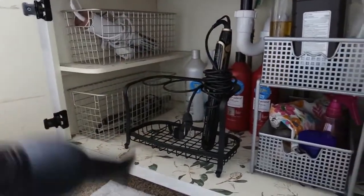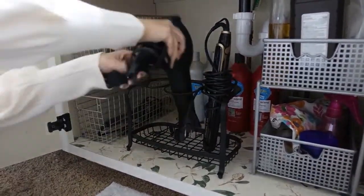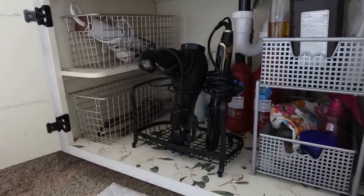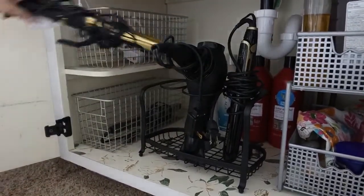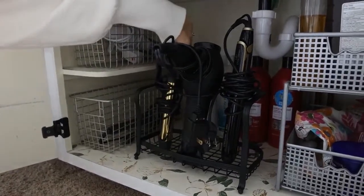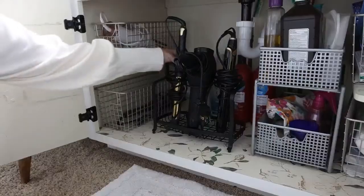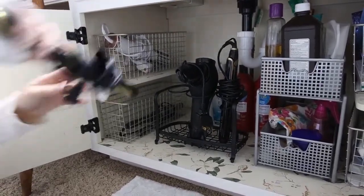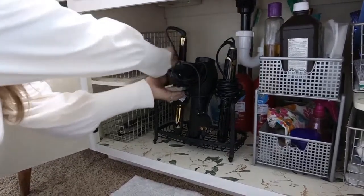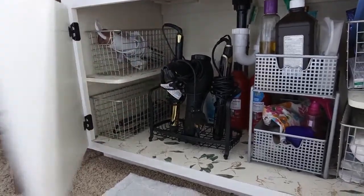So I found this set that actually sits right at the beginning of, I open it up and it's right there. You guys can see it. The blow dryer goes in the middle, curling iron on one side, straightener on the other side. And this stands up so well. This has been working out great. I've had this now up maybe 2 months. Love it. Now I got the black one, but it comes in a bunch of different colors, so you can pick which color works for you.